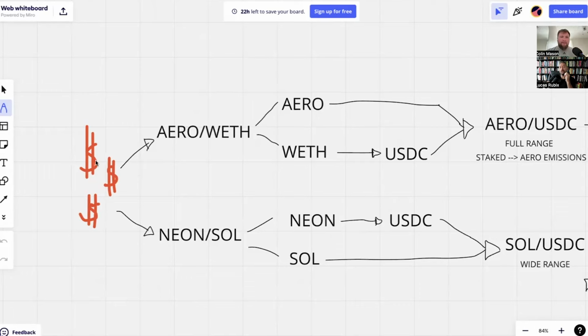So I took some fiat, I converted it into Arrow and Wrapped ETH, and opened up a position on Uniswap. Same thing on Neon and Soul. I took some fiat, opened up a Neon and Soul pool on Orca, and I've been in that for 4 months. It's still been doing pretty good. But I have two slightly different strategies here.